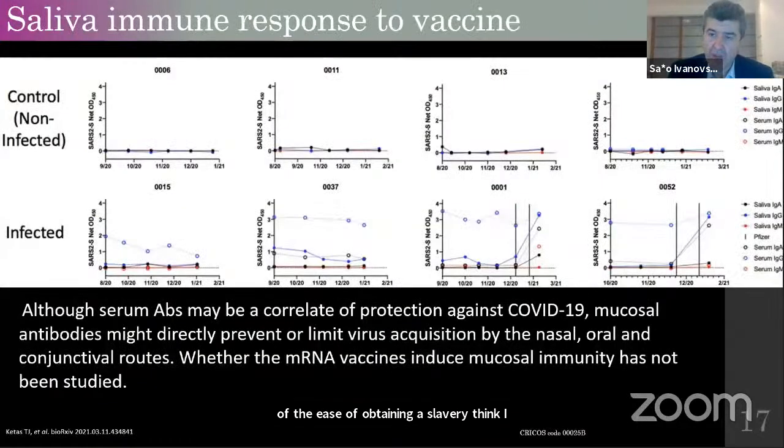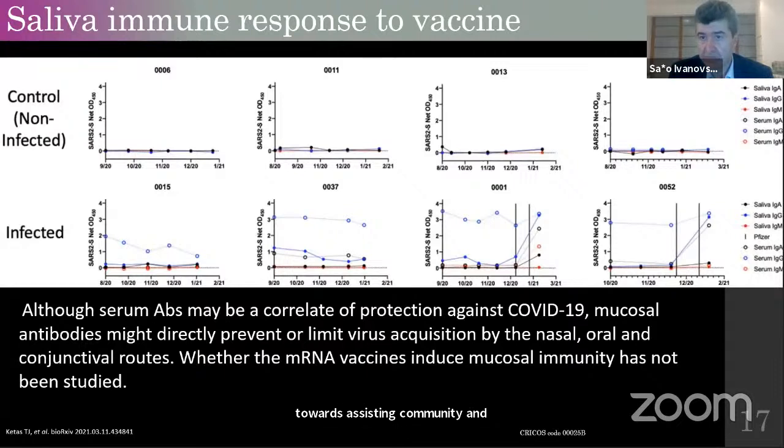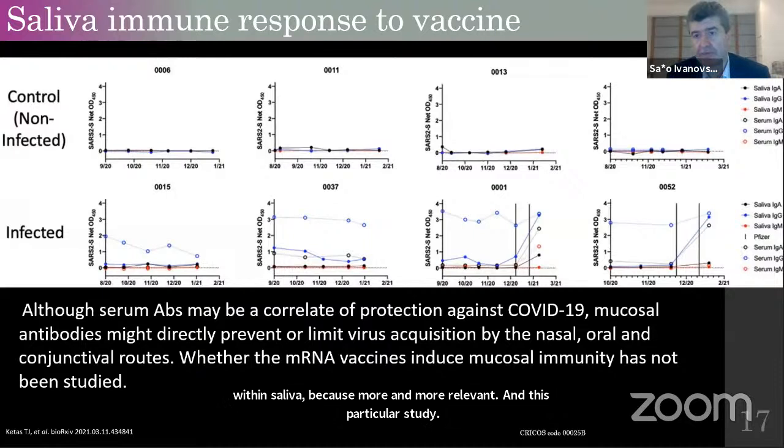I think as time goes on, the emphasis will move more towards assessing immunity and immune response to the vaccination. The ability to detect an immune response to vaccines within saliva becomes more and more relevant. And in this particular study, the presence of antibodies in saliva was assessed.